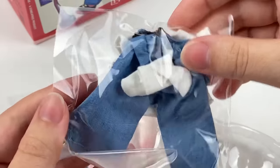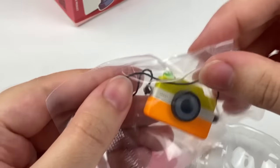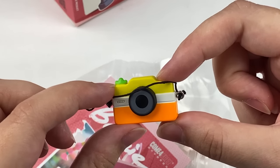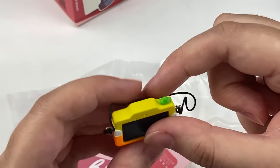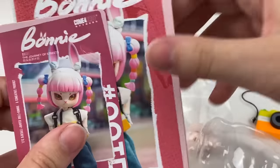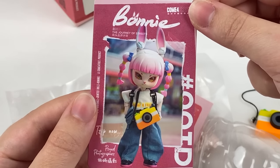Here is her outfit. So she has some jeans and a t-shirt. She also comes with the tiny camera. This looks super cute. Is it meant to be colored like a carrot? I think it's meant to be an orange carrot and then the little green leaf on the top. And then it even has a little fake screen on the back with a little string. That is super detailed. And then here is the card for this one. So this one is the proud photographer.